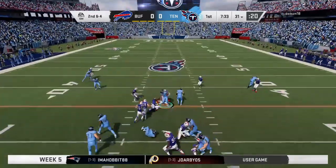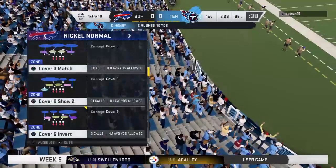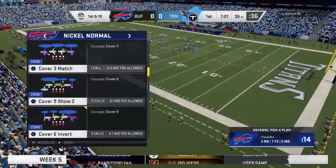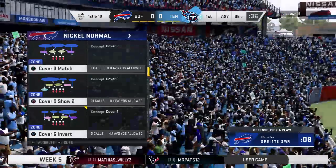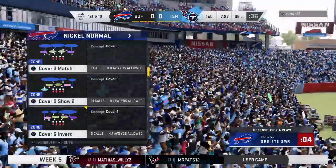Mariota hands to Henry. And he's able to take this one up to the 35-yard line. 4 yards the pickup, first down. So many teams want to throw the ball in this situation nowadays, but I love watching a team that has enough confidence to go ahead and run the football in that situation. That's almost a tendency breaker.